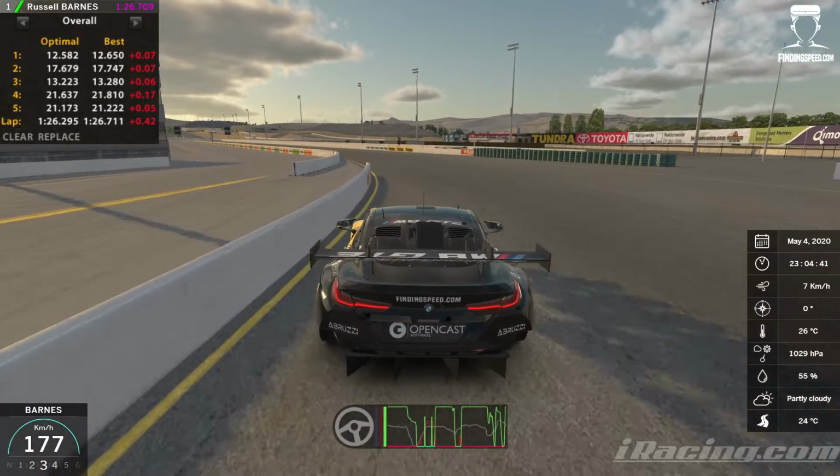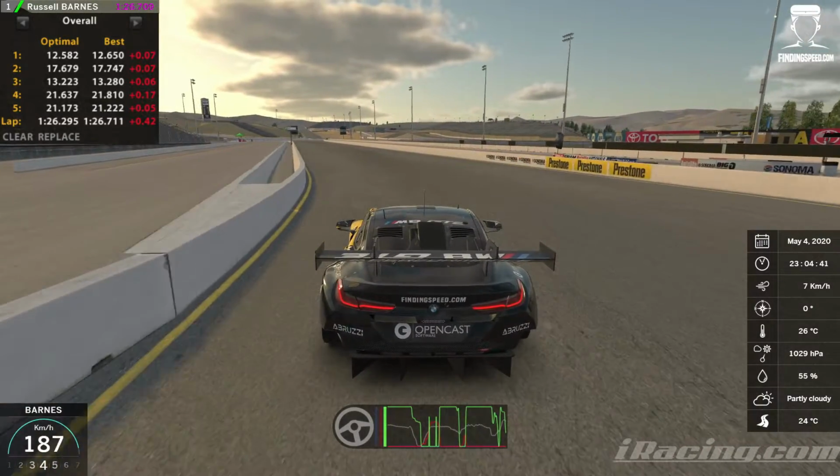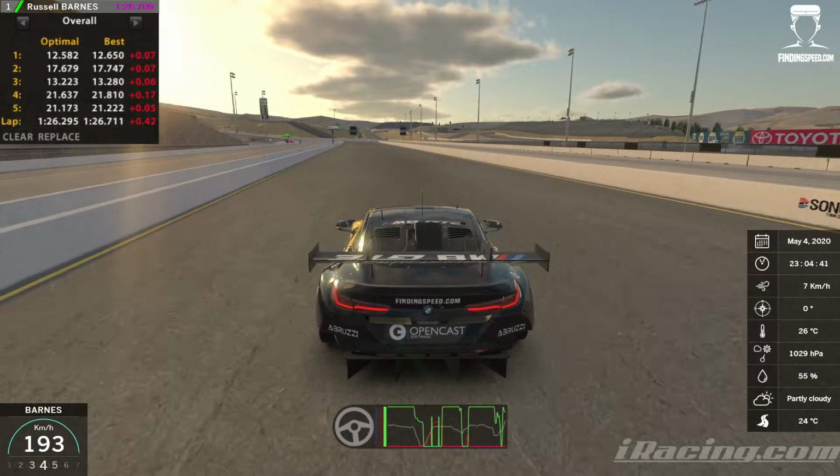And we're approaching the start finish, and we want to do that sort of mid track really. We don't need to use all the track here.